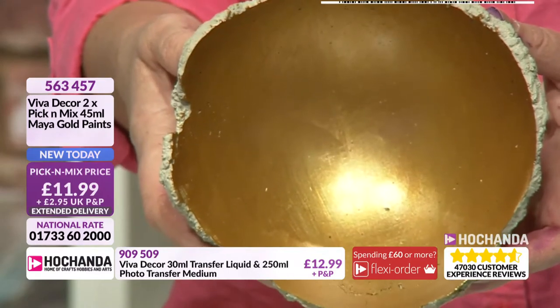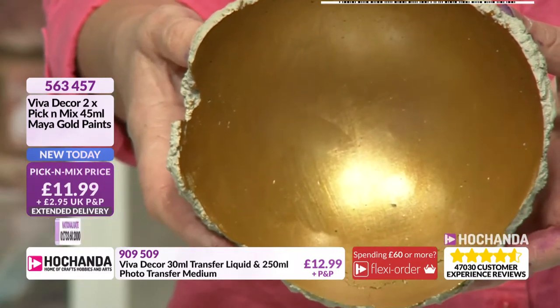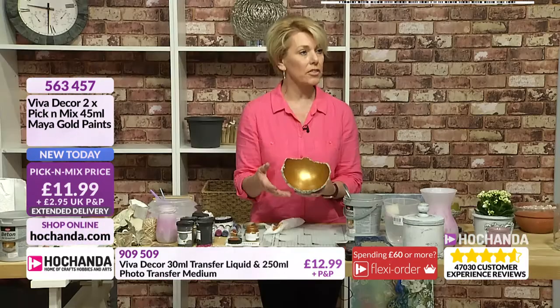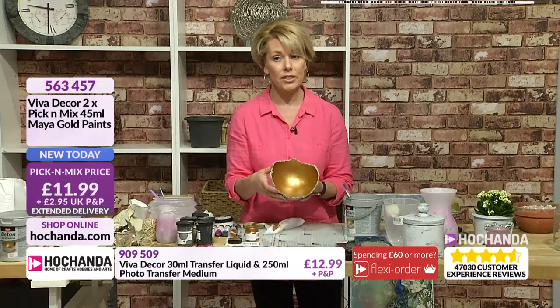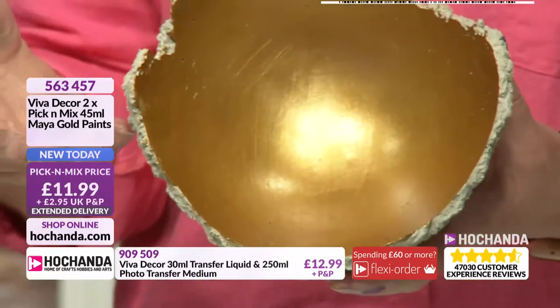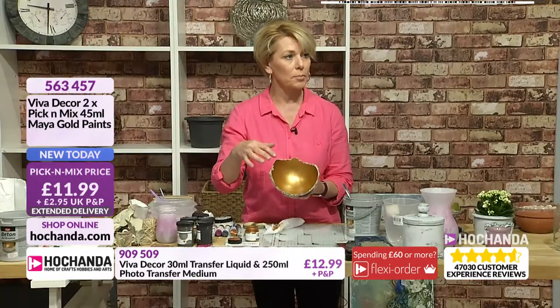Onto concrete. Ben, floor manager, read my mind. It looks like gold leaf. It does, yeah. And it will go on all sorts of surfaces. I mean, we're using it on concrete, but it will work on so many different surfaces, through your stencils as well. Yeah. We've got stencils on today to stencil through with these paints and blend the colours.